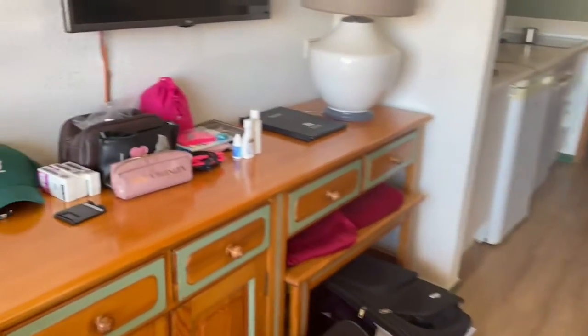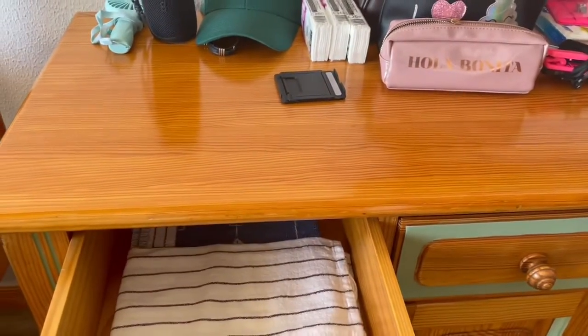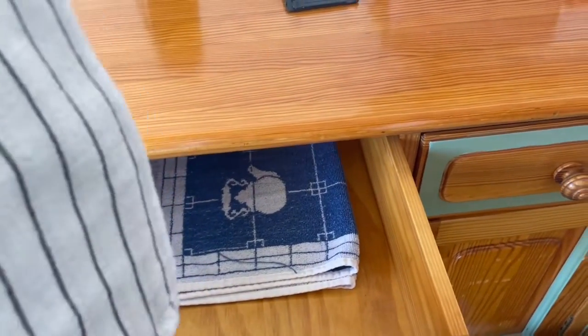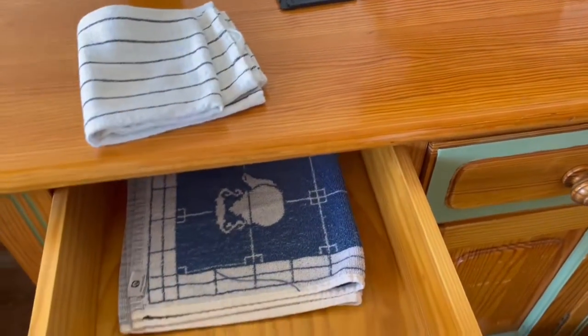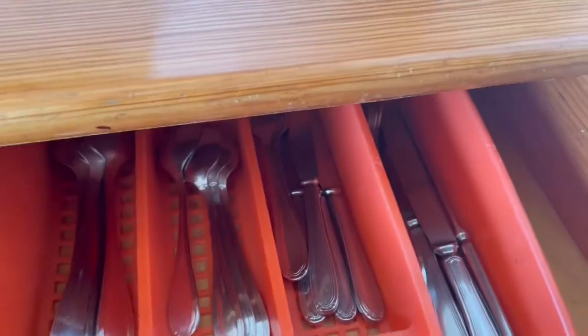So we have here, look, this is just drawers. Oh, I didn't know they had kitchen towels. I need that, just to wipe at least the surfaces. So we have here some stuff. There's nothing in this one. They do have some utensils for the kitchen. You do get some cutlery as well.